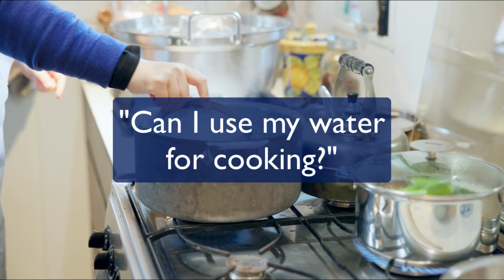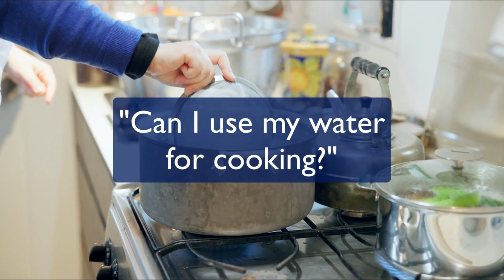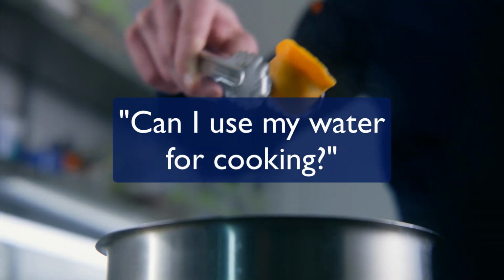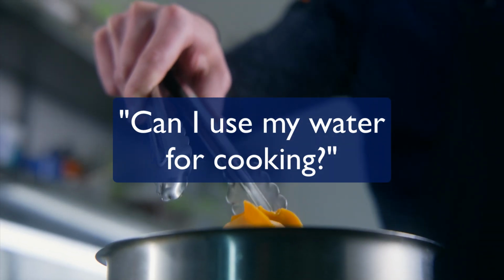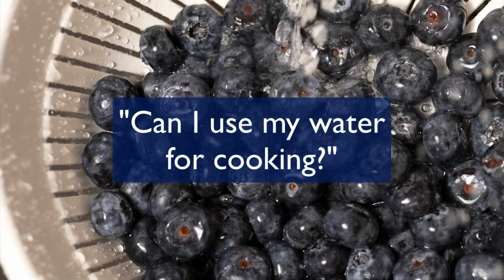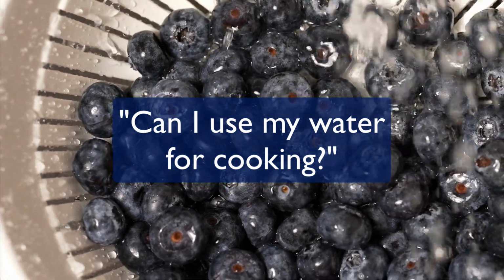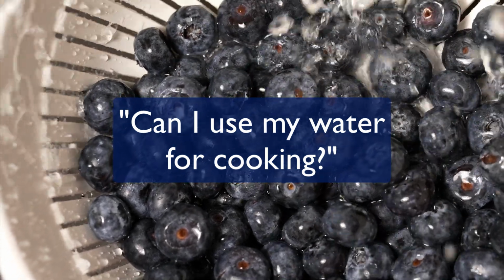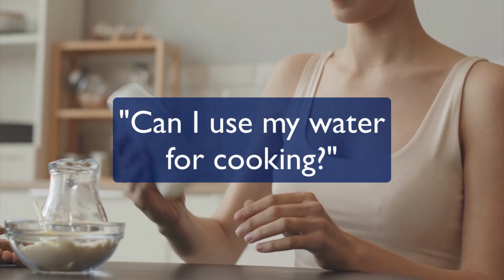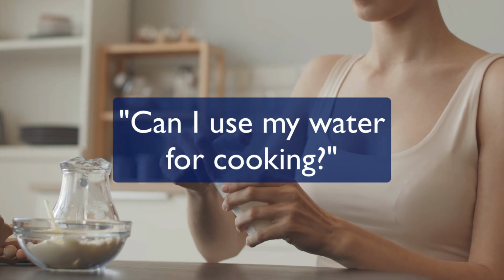Always boil your water before using it for cooking, even if the cooking process involves boiling. This extra step ensures water reaches the necessary temperature before food preparation. When it comes to washing fruits, vegetables, and making ice, always use boiled or bottled water. For baby formula or drinks, it's the same. Only use boiled or bottled water.